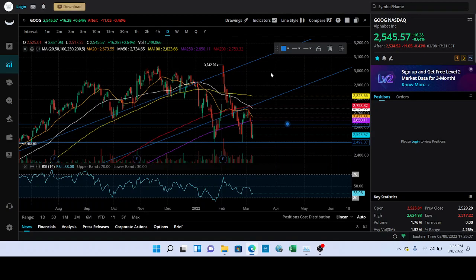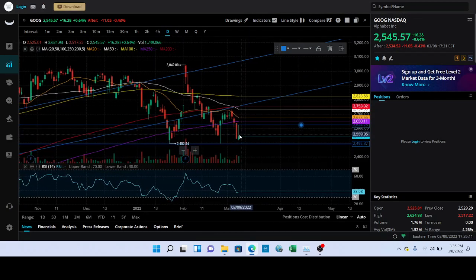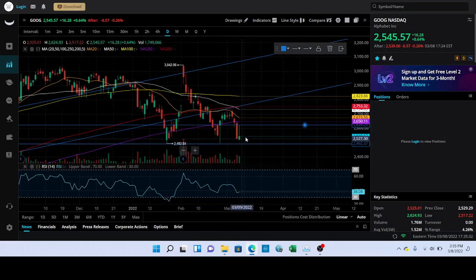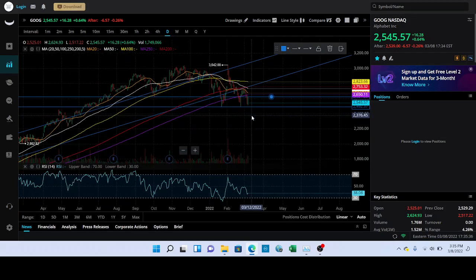So now I'm finally going to move to Google. And I see the shooting star again. And then I see that we rejected right here at around 2,630-ish. So what I think is going to happen on Google is we're going to triple bottom. I've been talking about this triple bottom for a minute now, but it's looking closer than ever. We're basically $60 away from doing this triple bottom. And we'll see. Are we going to bounce off here, or are we going to continue to fall?